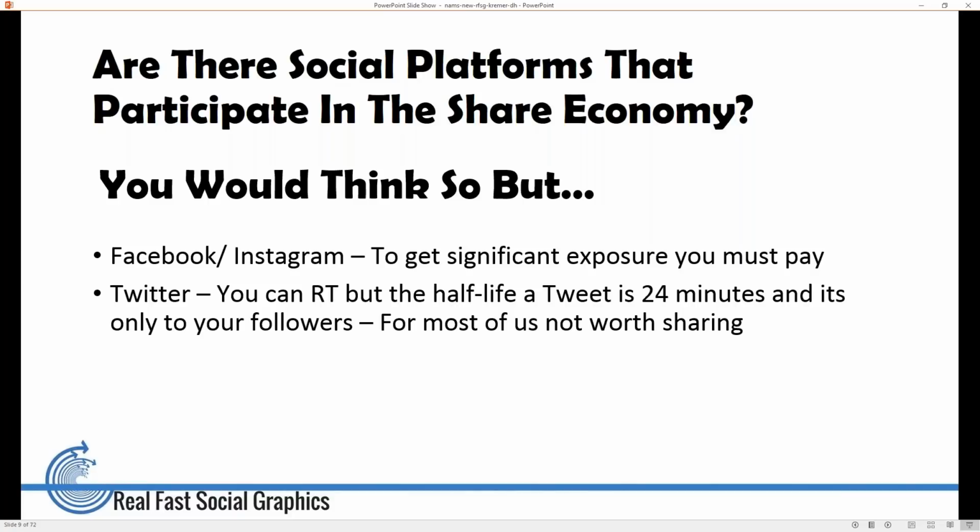And a big problem, in addition to the short half-life on Twitter, is that your tweets are only broadcast to your followers. So if you don't have a lot of followers on Twitter, you're still not going to get a lot of folks seeing your offer or your link. So for the most part, it's not worth sharing, unless you're constantly on Twitter or you have a huge following, which most of us don't. So let's face it, right?